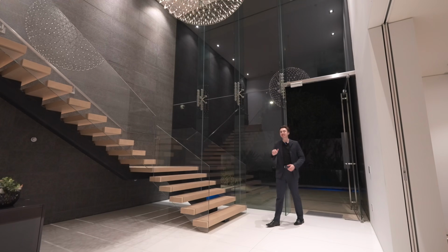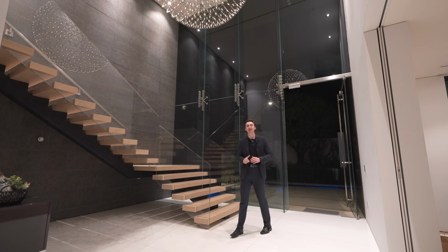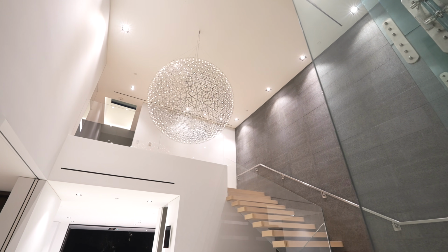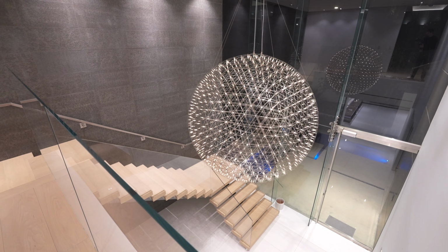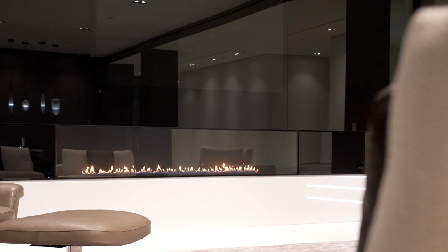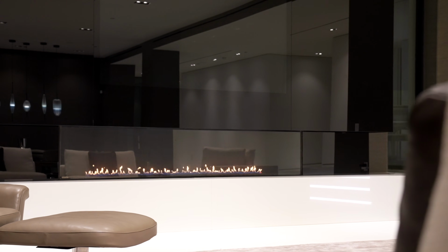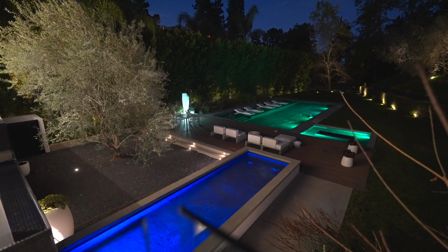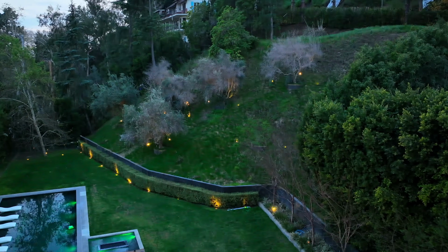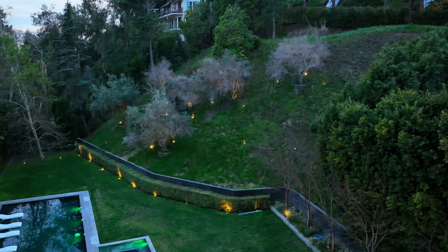Just made it into the entry here at nighttime, and just take a look at how remarkable this section looks. The chandelier illuminates the entry in such a beautiful way. I love the way the fireplace looks in the great room. Of course, your backyard is also beautifully lit up in the pool, in the lazy river, and the lights that are located on your private mountain.